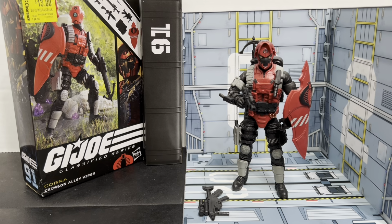What's up, figure fans? Way I Got It Figured, back with another G.I. Joe Classified series review. This time we're looking at the Crimson Alley Viper, number 91 in the G.I. Joe Classified series. I picked this figure up at Walmart. It is a Walmart exclusive figure.